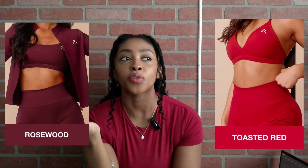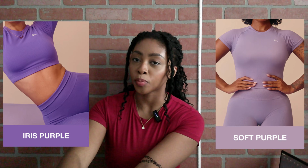There are 4 color families that they do. They did the same thing last year. This year, the color families were reds, blues, purples, and greens. They teased the blues first, so there was strong blue, glaucous blue. Red color families were Rosewood, which was the returning color. Rosewood has been a color with Oner Active for years, and they brought it back. The other red was toasted red. And then the purples, iris purple, soft purple. And then the greens, emerald green, and ice green. So those are the colors that we're working with today.